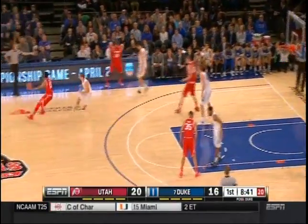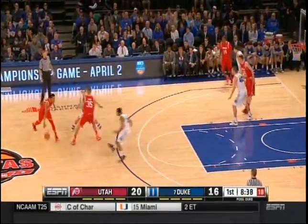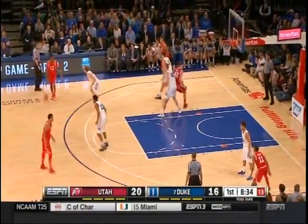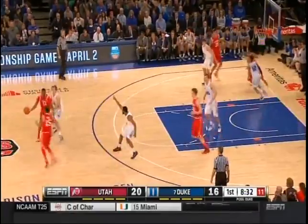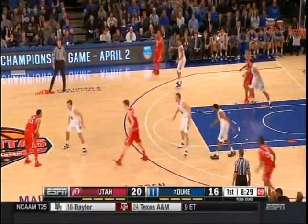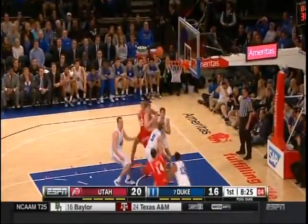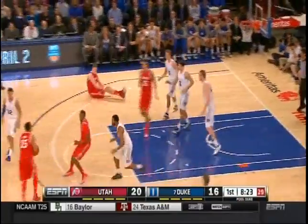Hey, when I see those Utah uniforms, I think of one guy that jumps at me automatically, Rick Majerus. Mr. Majerus, what a job he did when he was there. Unreal. 323 wins, 95 losses.